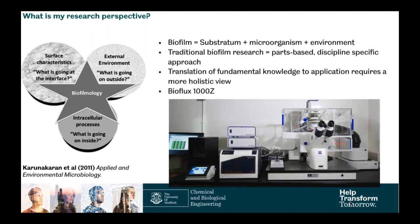Because as you can see from the picture, this is the system that we have in our lab. So the BioFlux 1000Z is a fully integrated platform. So we have the microfluidic technology that Brian explained earlier, but the platform is mounted on an inverted microscope, and around this inverted microscope, we have built an environmental chamber, which allows precise control of the temperature, the humidity within this chamber, as well as the atmospheric composition. All of this is in addition to the flow rates that we can control using the BioFlux technology.